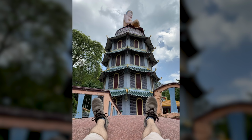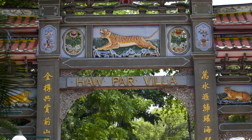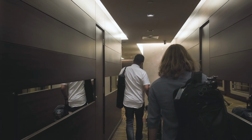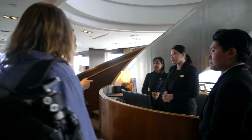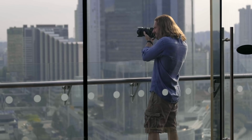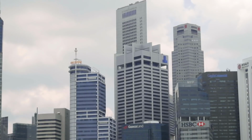That about wraps it up for Haw Par Villa. I don't know if I was sad to go or relieved, but this day had yet another surprise in store for me. My friend Edward managed to get us access to the balcony at the Peninsula Excelsior Hotel. It overlooks some of the most beautiful parts of Singapore, in my opinion.